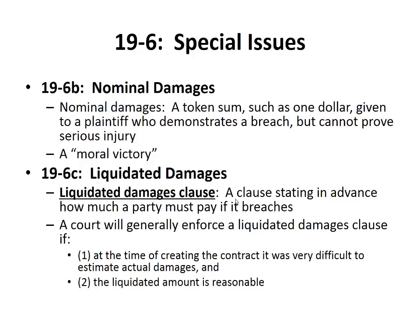And last but not least are liquidated damages. A liquidated damages clause in a contract is a clause stating in advance how much a party must pay if it breaches. An example of this is the early termination clause in your cell phone contract. The court generally will enforce a liquidated damages clause if the following is true. At the time of creating the contract, it was difficult to estimate the actual damages, and the liquidated amount is reasonable.